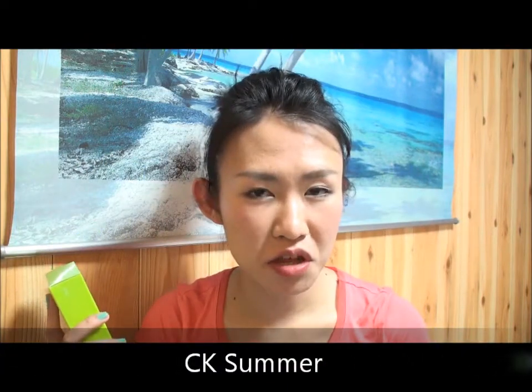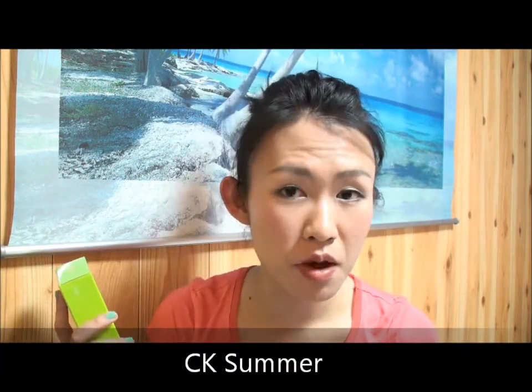Lastly, this is a very summery scent, which is CK Summer. I'm not a massive fan of CK perfumes in general, even the unisex one or the female one or even the male one. I tried quite a lot of CK perfumes in my past and I never really fell in love with them. I never hated any of it, but I never fell in love with any of it. But this one, the CK Summer, is just so delicious. This is a unisex perfume and it's slightly spicy but very citrusy, nice citrus fruity scents.